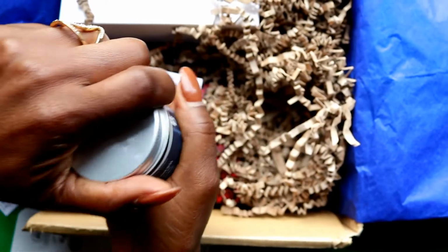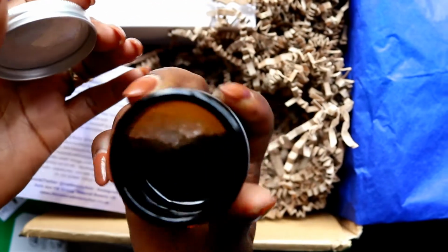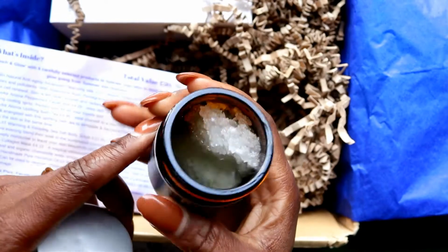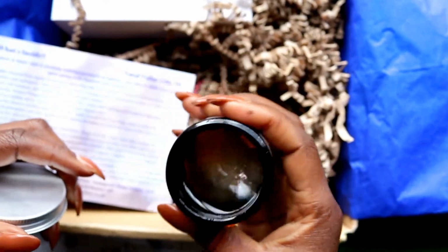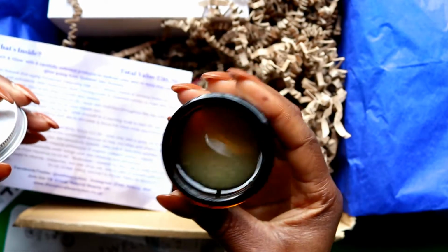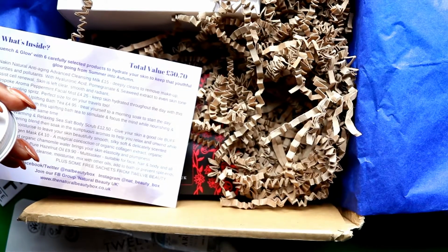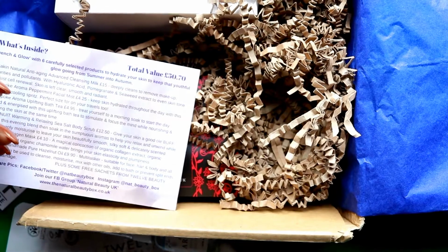Sounds fantastic. I cannot wait to get a whiff. There you have it. So you've got the oil there, but obviously because of the heat, oil melts. You can put it in the fridge if you want to solidify it a bit. You put it in the fridge for a little while and it will solidify, and then you do that. But just smelling it, oh, that smells gorgeous.